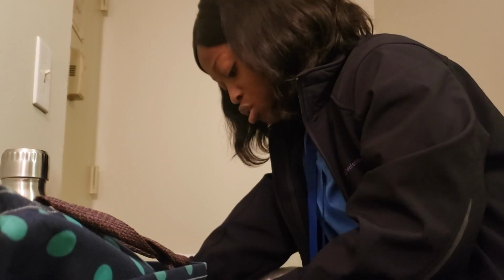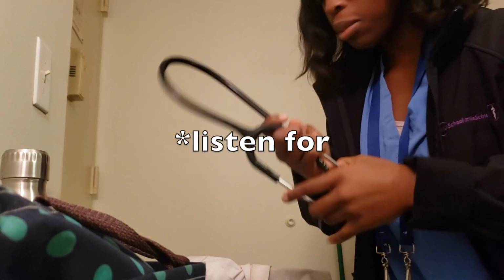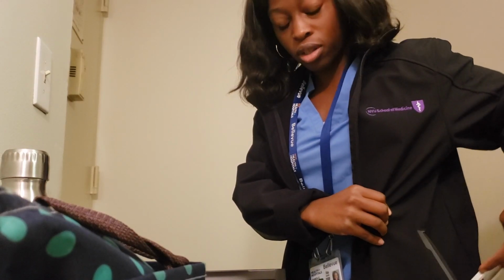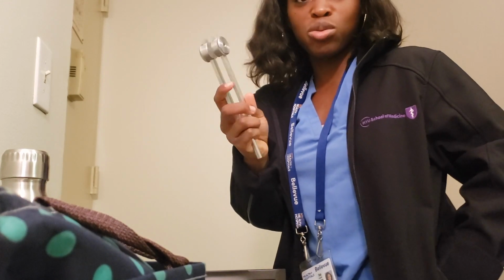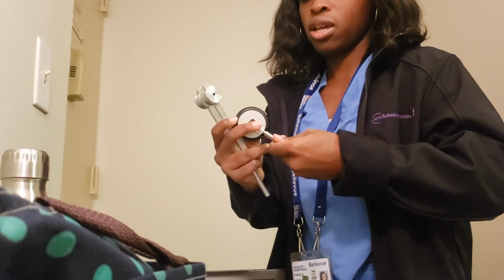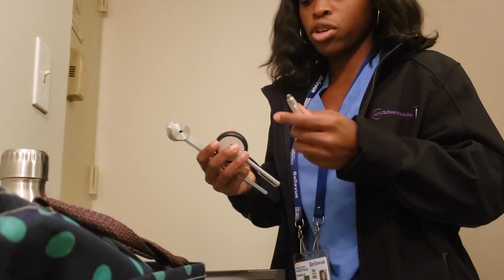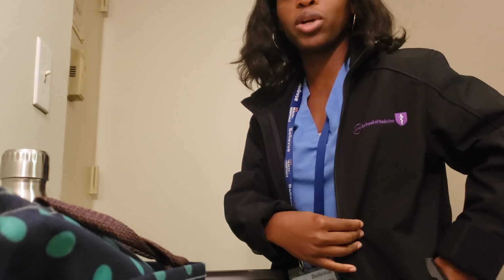On neuro, there's a bunch of different gadgets we use. For stroke, it's really important to have your stethoscope so you can look for any heart abnormalities that might have caused a stroke. Aside from the stethoscope, I also need my tuning fork, which we use to assess vibration and senses, a reflex hammer for reflexes, and a pen light to assess for some of the cranial nerves, or the nerves that come out of the brain.